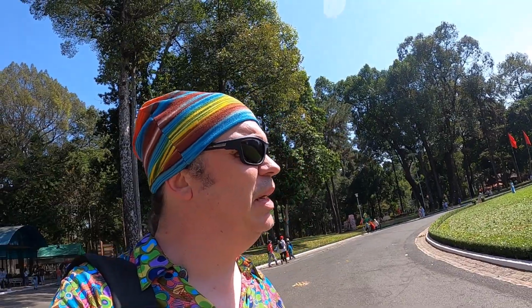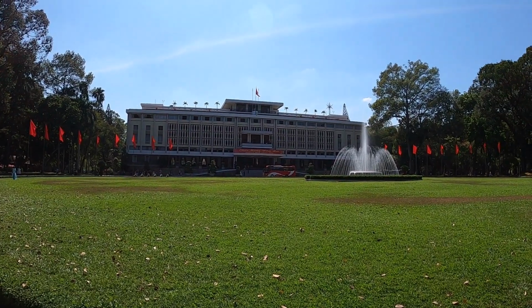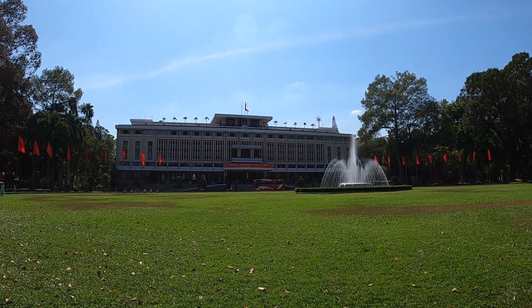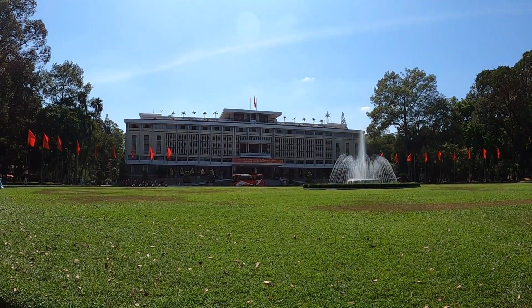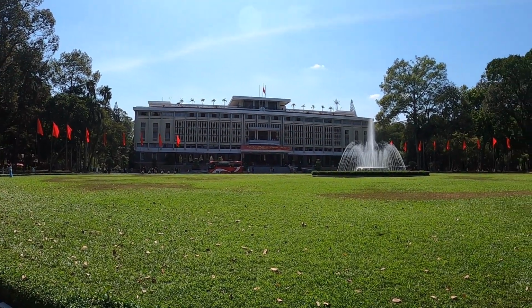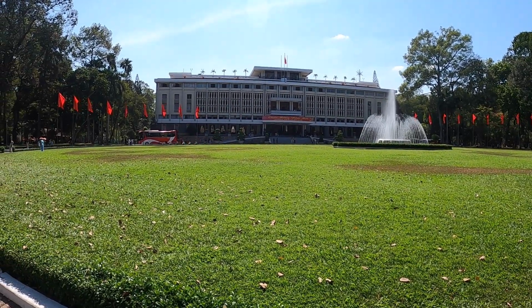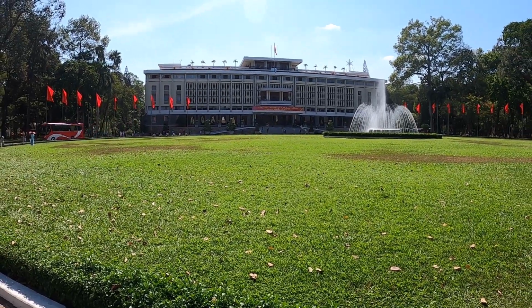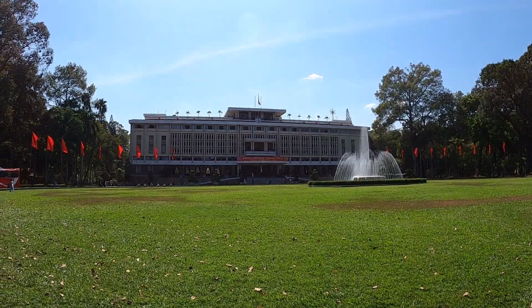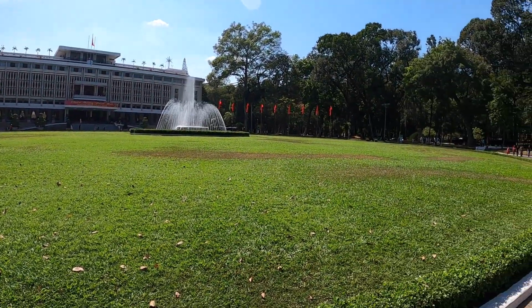And this is the Independence Palace, and you can't come through here unless you actually pay for admission. And this dates back to the 1850s, and it was originally the home of the French government when France invaded Vietnam. Then it was overtaken by the Japanese when the Japanese invaded, and then the French again. And it eventually became the Independence Palace when it finally became under Vietnamese control.